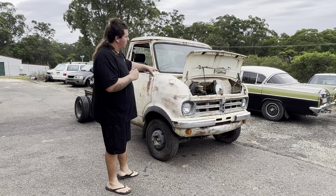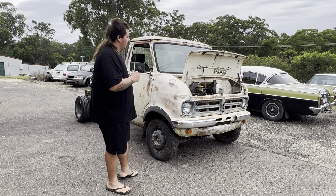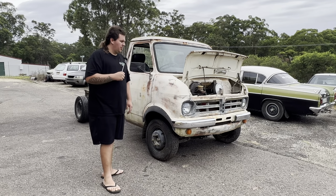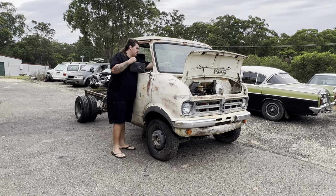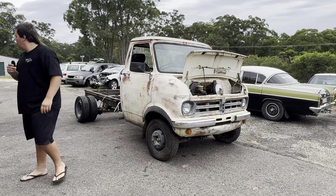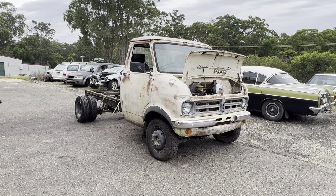As far as the normal 186 goes, I'm not going to go too much into it. But anyway, just put her on the pit and have a sticky beak underneath. Oh, someone's driving past, making me nervous. That's Harry. G'day, Harry. Right, let's go put her on the pit.